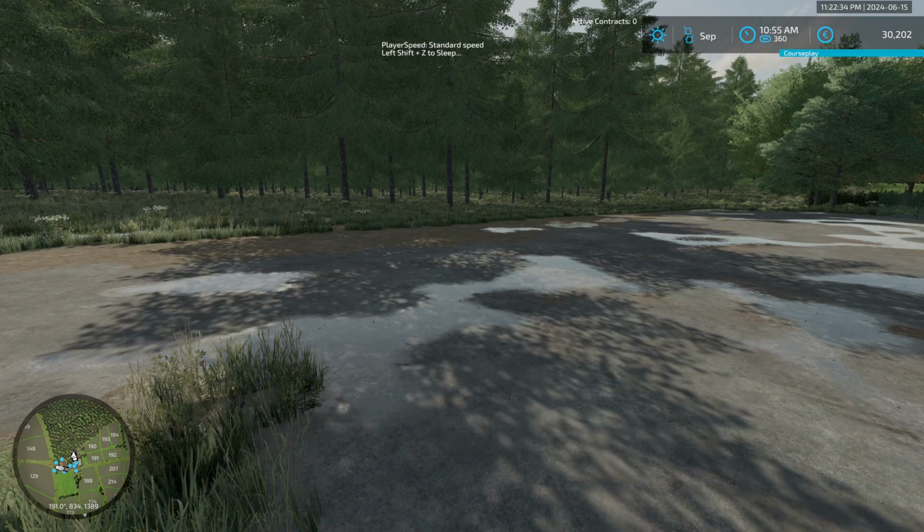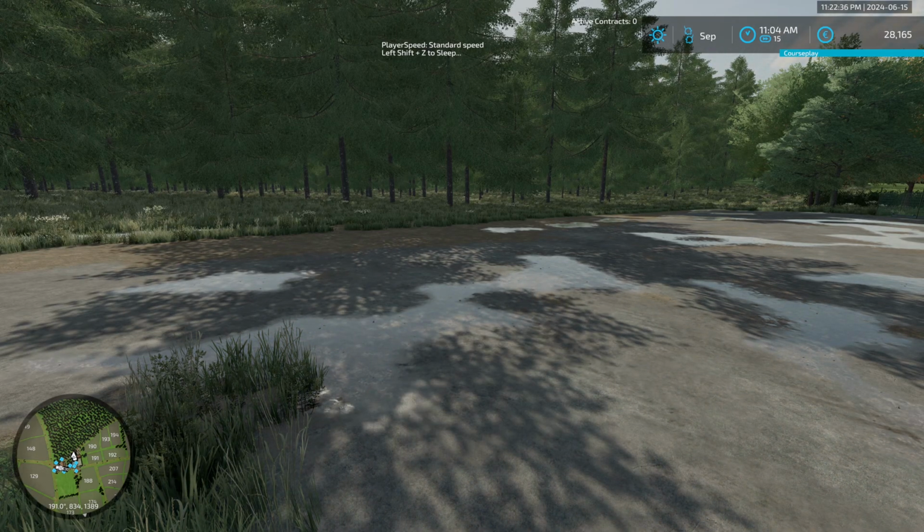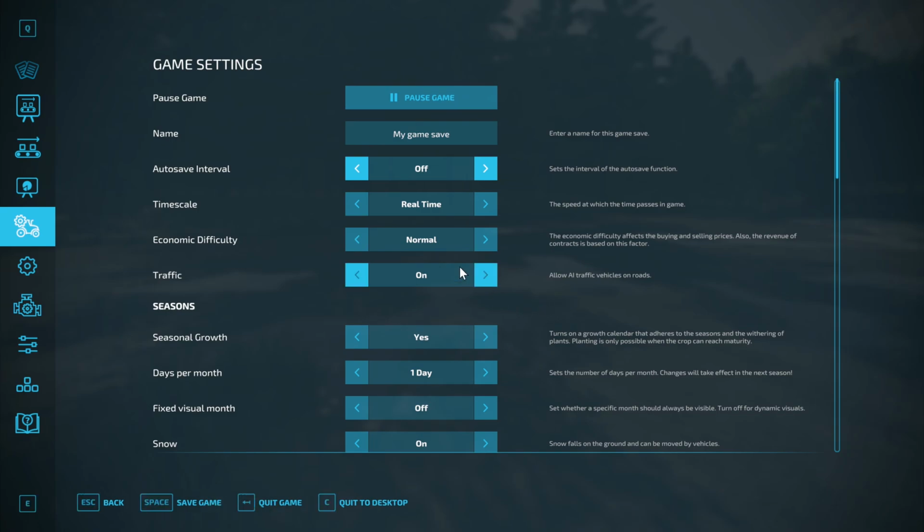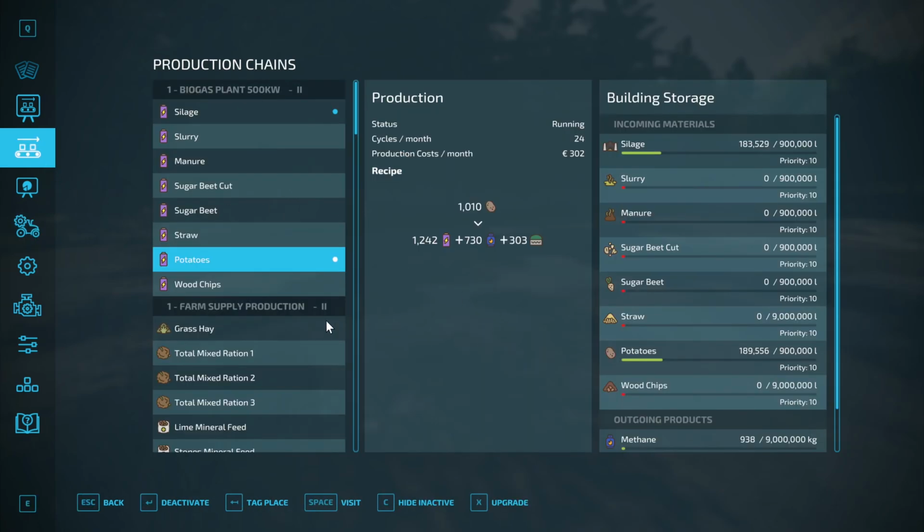I'm sure I've done this before, and we lost money there, not gained. Wow, why did we lose money?